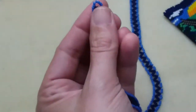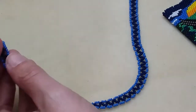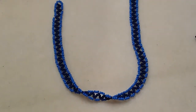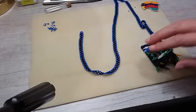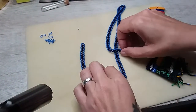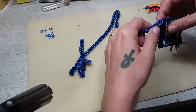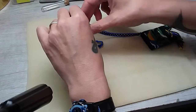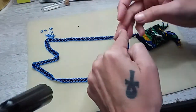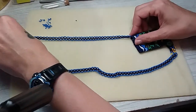So now we're coming out of the right spot with our chain. Now the key to this, I'm going to have to zoom you out. The key when you're doing this is that you don't want your chain to be twisted, because it's going to make it lay funny and it's not going to look nice. So you want to straighten your chain out and make sure that it's not twisted in any way.